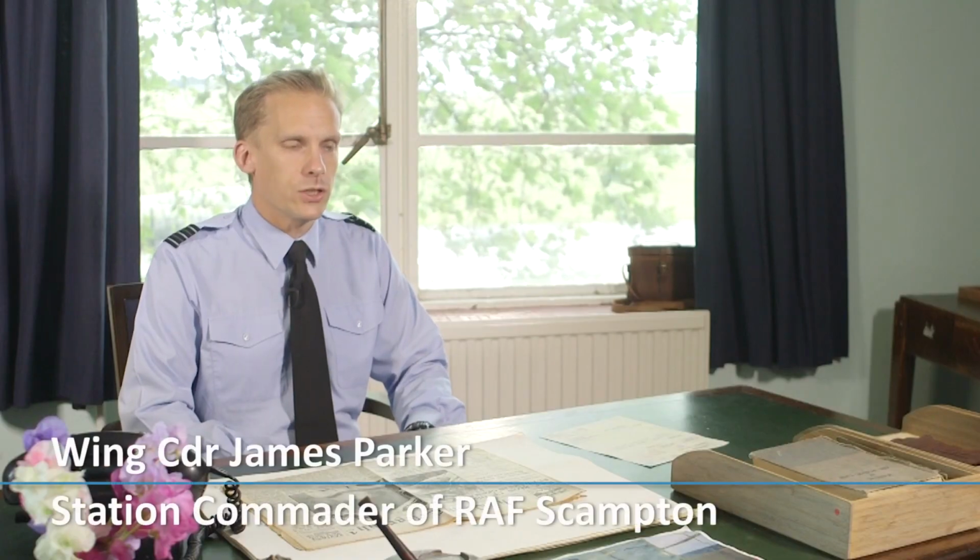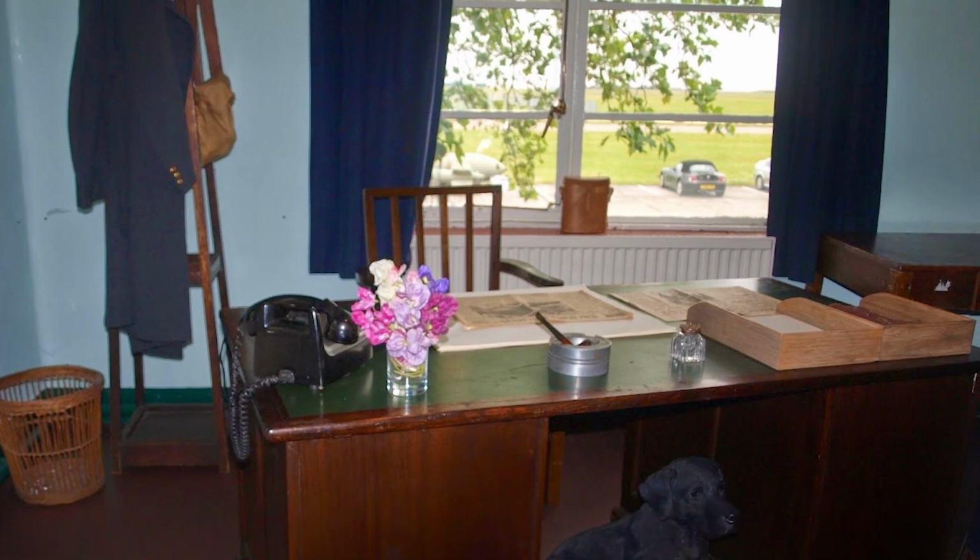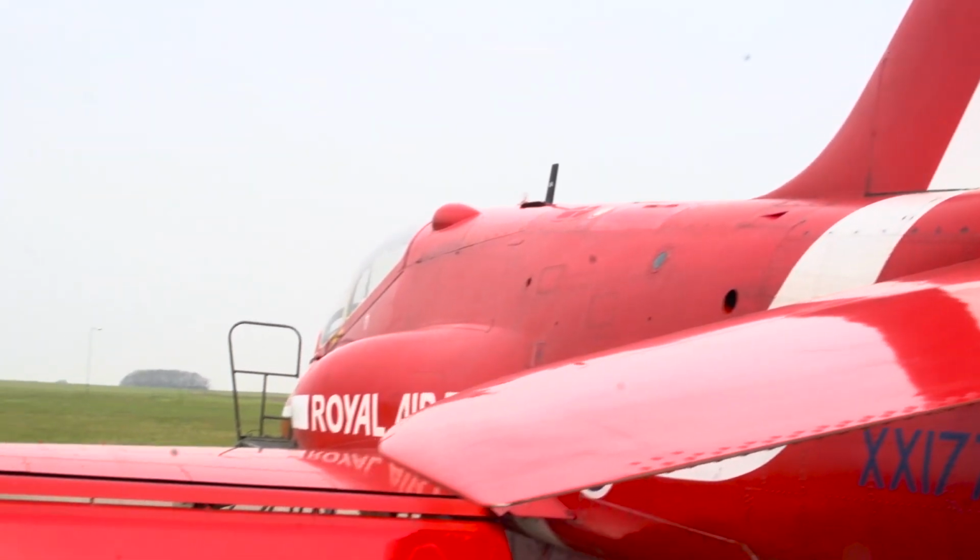We have really strong links at RAF Scampton with our local community. It's clear the RAF is important to Lincolnshire, but also Lincolnshire is really important to the RAF.